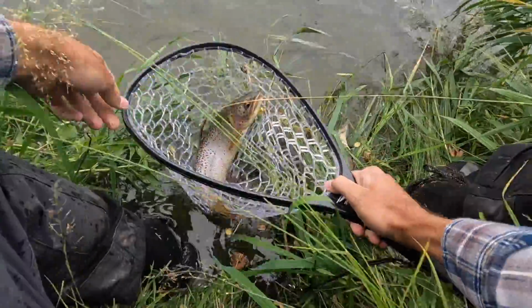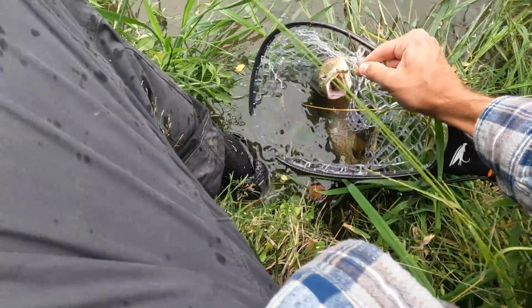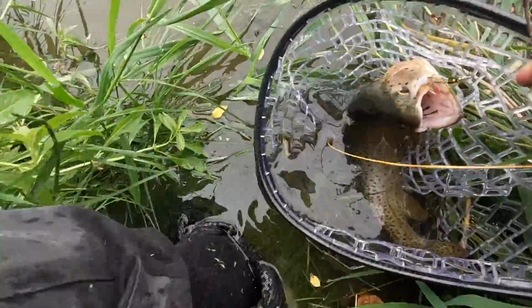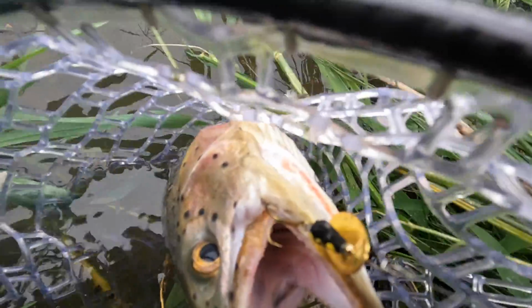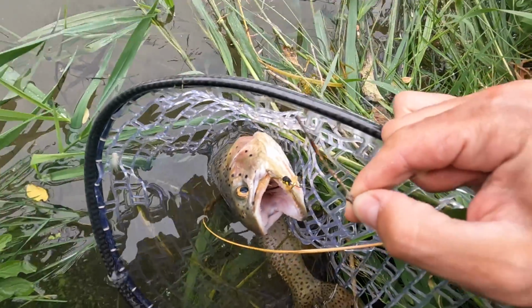Oh, we're at a good spot to land it too. Yes. Look at that right there. See the colors on the gill under there? There's the Panther Martin right in the corner.